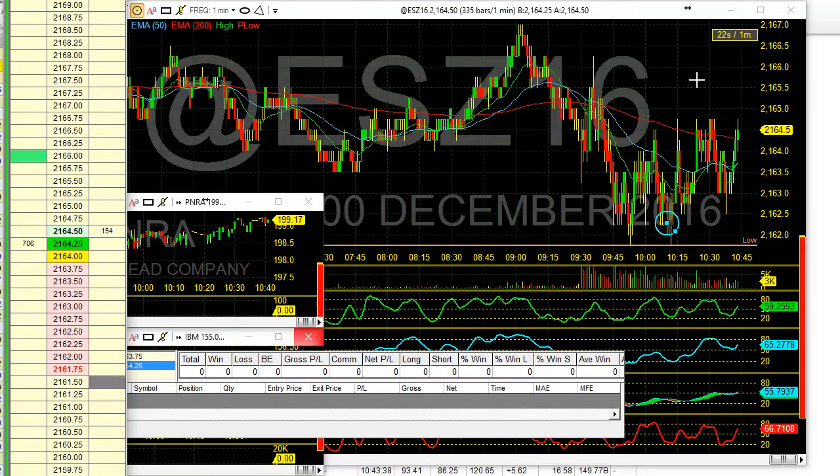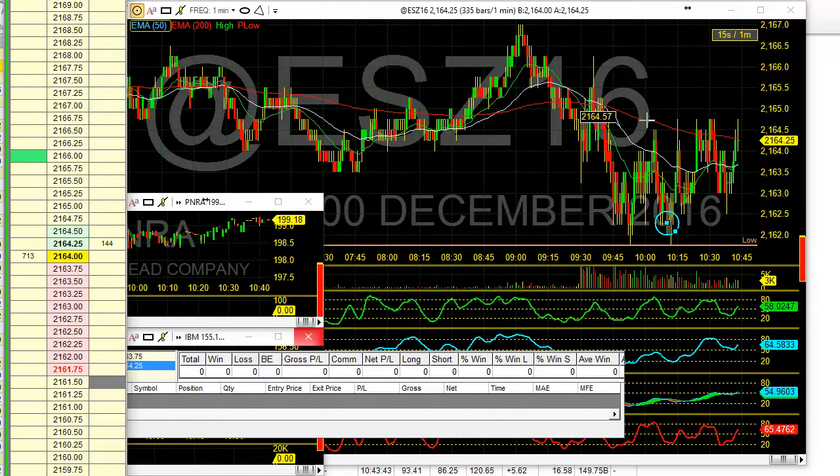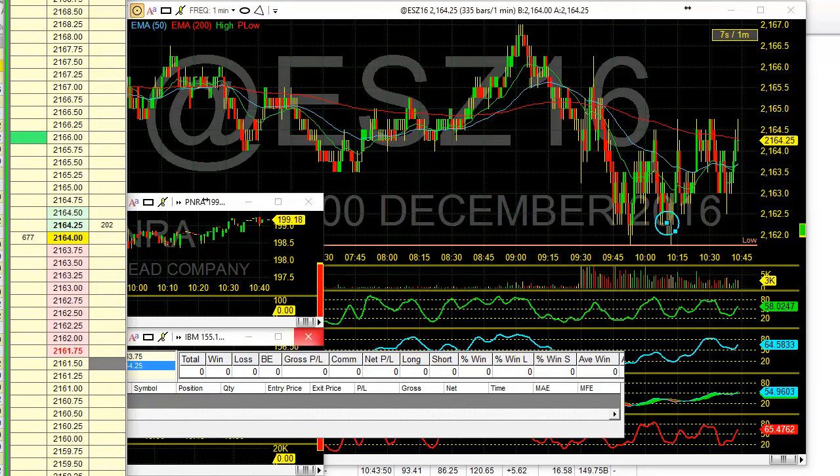I think we have a shot of running here. We get a run here, could have a really nice trade. But again, it's been choppy. You could have been trading this range here from 64 to 62, 64.50 to 62 area, 62.50, back and forth. And I've done this multiple times.